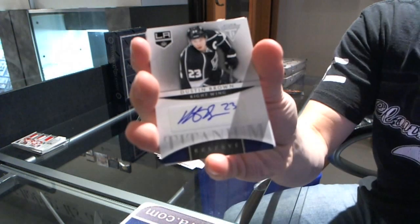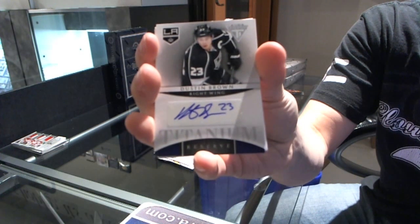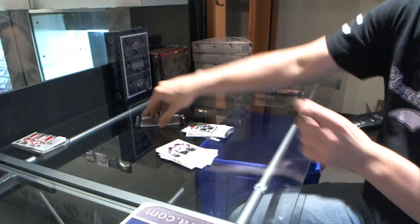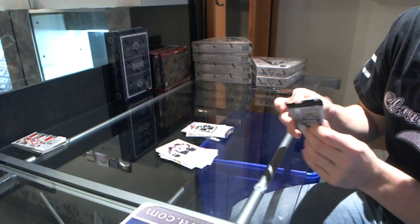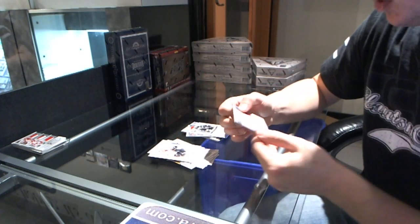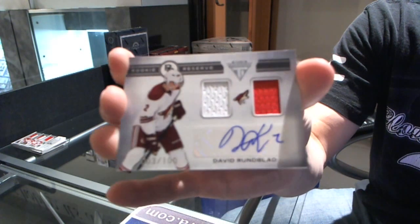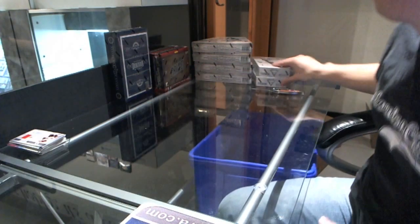Titanium reserve autograph for the LA Kings, Dustin Brown. We got a rookie reserve, dual jersey and autograph, number to 100, David Runblad. The Phoenix Coyotes, David Runblad. Box three.